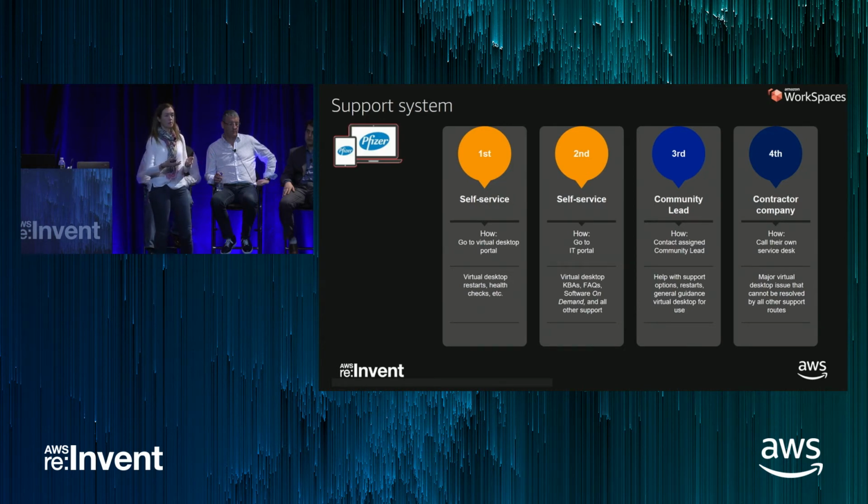So you can see we're all the time trying to standardize. Brian mentioned that they have a standard image that we have qualified. Well, we ask them to go to the same place to get software to load onto that qualified image, even though it's on a virtual desktop.